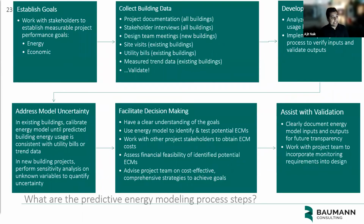So this really leads us to the predictive energy modeling process. Whether you're working for an existing building or a new building, the process is basically the same. You work to establish goals, such as energy and economic goals, and those should be made with all building stakeholders. We then collect building data, including project documentation, stakeholder interviews, design team meetings for new buildings, site visits, utility bills, and measured trend data for existing buildings.